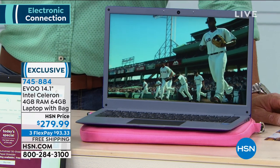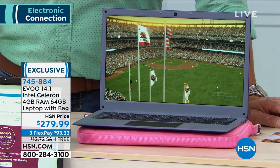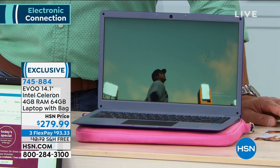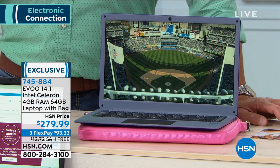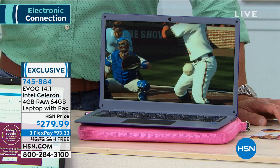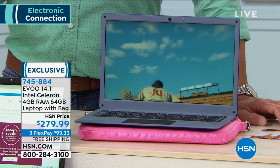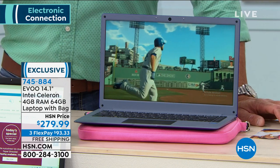The FlexPay is a way that breaks up the payments. So you only have to pay $93 plus your tax to get it home. There's no shipping on this. You have 30 days to try it out. I think you're gonna love it. I love that it comes with a case. I love that it comes with a little stylus, so if you wanna use your stylus, you can do that as well. Comes with everything you need, and it's not gonna break the bank, all right?